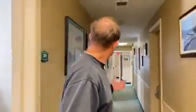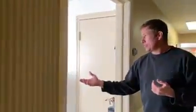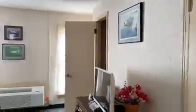The decorations all the way through here, same thing, more airplane stuff, more prairie stuff. And here again, we can peek into this room again. Completely modern.